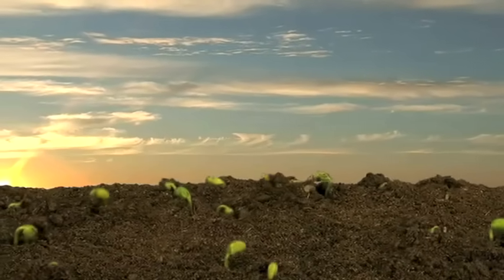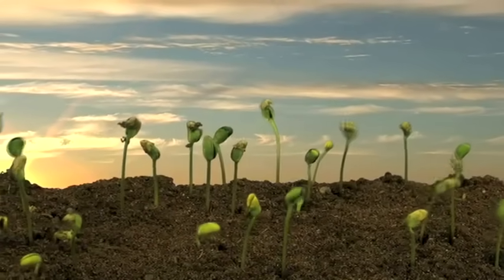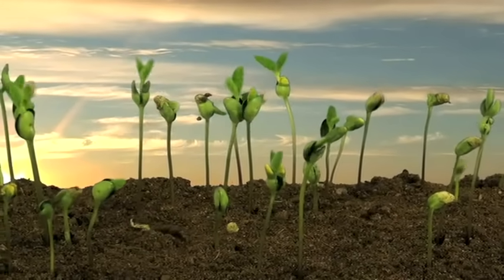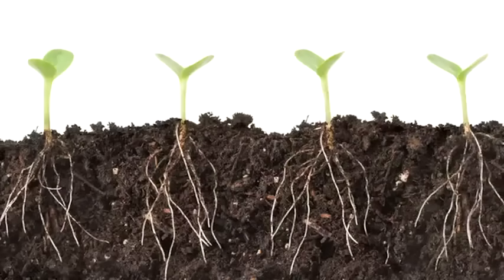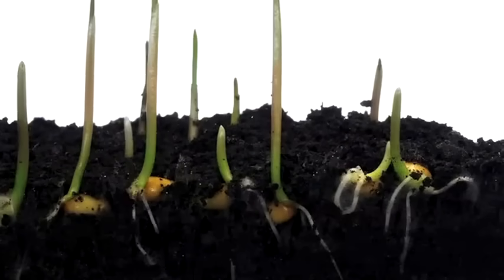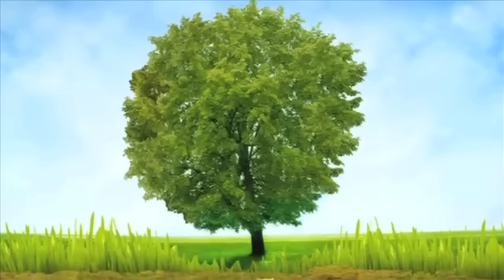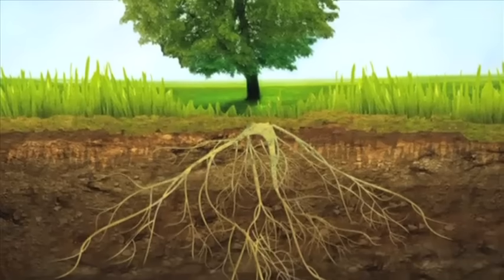Plants get the food and water they need to grow from soil. Plants absorb food called nutrients from their roots. Besides providing food and water, soil helps plants stand tall by holding their roots in place. When roots take hold in the ground, they keep soil from washing away. For example, tree roots prevent soil erosion by reaching deep and holding soil together.